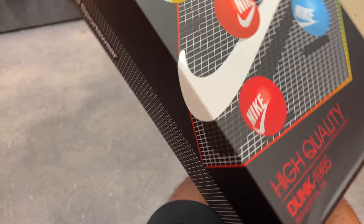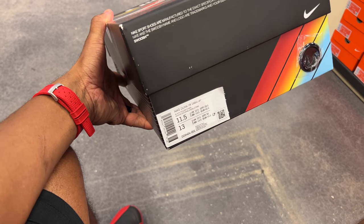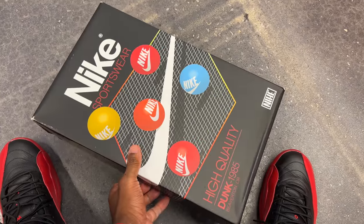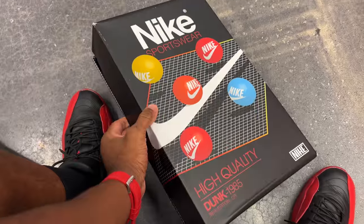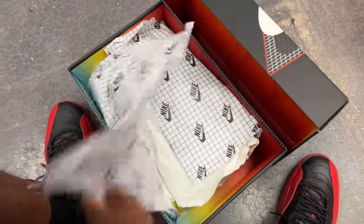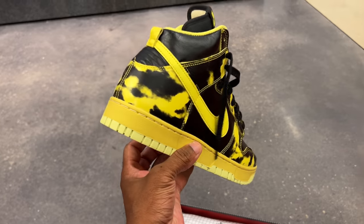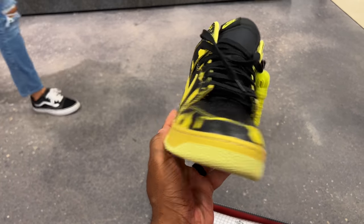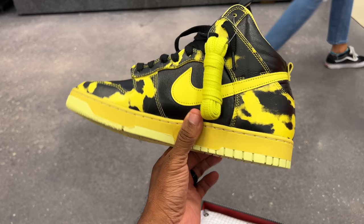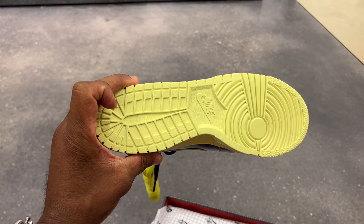All right, guys, let's take a look at these shoes, man. These are the Nike Dunks. What are they called? The Nike Dunk High 1985 Special Project. I like the lid. The lid is dope, high quality, Dunk 85s. So this literally is reminiscent of the Air Jordan 1 back in 1985, man. They kind of produced these together. As you could tell, that's the same outsole as the Air Jordan 1 High OG, man.